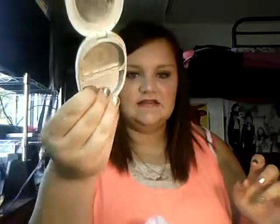The first one is a face powder. This is the CoverGirl Ready Set Gorgeous powder. I really did like this. I love the foundation that you can buy with this, but this was just a regular face powder. I'm in the color 115 to 120 light. And as you can see, it's all gone. So yeah, this was a pretty good powder. I'm not really that picky with my powders, so I probably won't repurchase it just because I have other ones I need to finish. But this would definitely be one to consider if you're in the market for a powder.